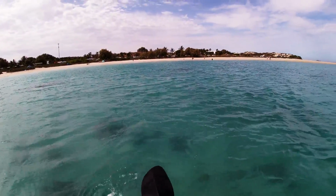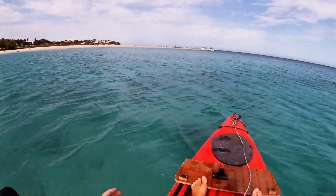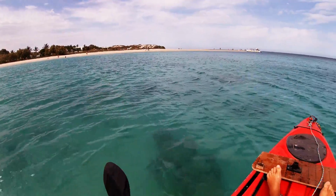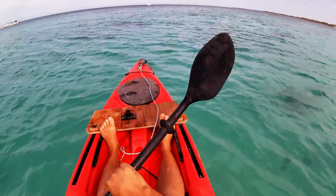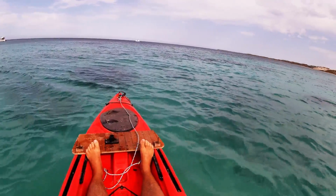For those who don't, it's pretty much 2 pubs, 2 caravan parks, a general store, and the bay. And there's a boat ramp around the corner, and not much else. But this is what it's famous for. This area here is just thick with coral.